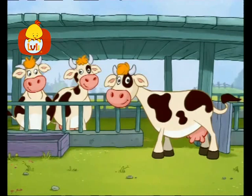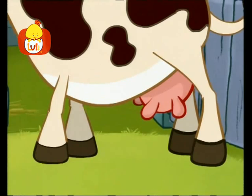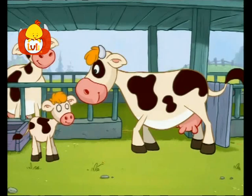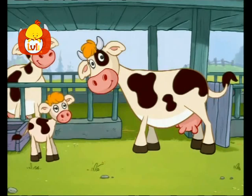Four legs, udders, and black and white color. All the cows live together in the barn. The cow's baby also lives in the barn. Here is the calf. The cow's baby is called a calf. Hello, calf.